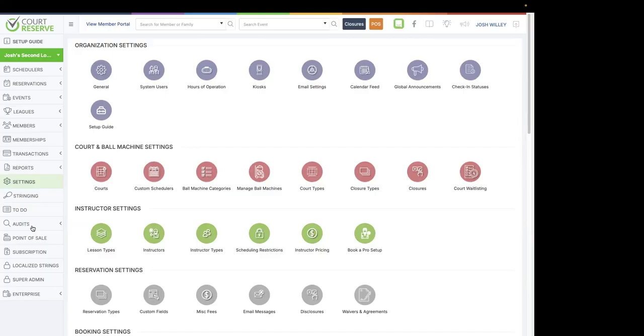Another part of member management that you can customize in the system is going to be check-in statuses. So if you are an organization that is using check-in statuses and you sort of just want to manually mark if a member is checked in or if they are a no-show, we can also add additional statuses by going to the organization settings row and then going to the check-in statuses page.